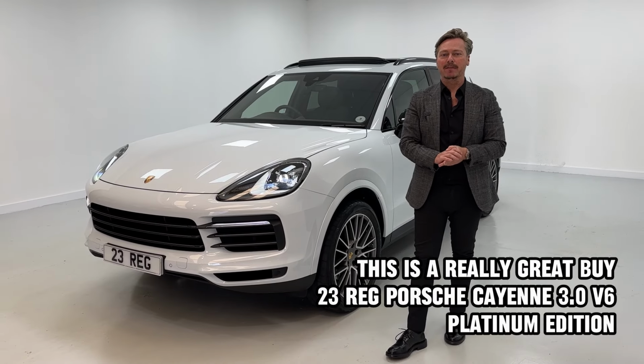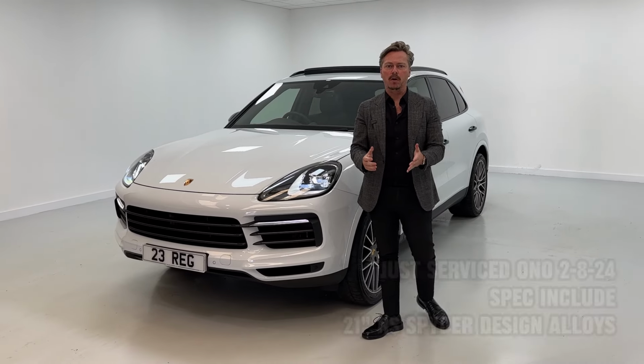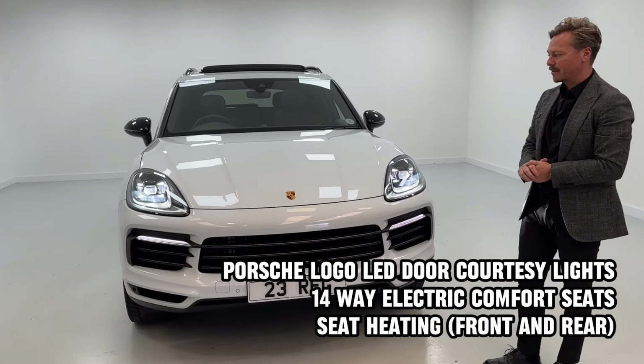Okay, are you in the market for a Porsche Cayenne, or just one of the best four-wheel drives you can buy in the market for value for money? Then what about this? Just arrived on a 2023 23 plate. This Cayenne is the Platinum Edition.